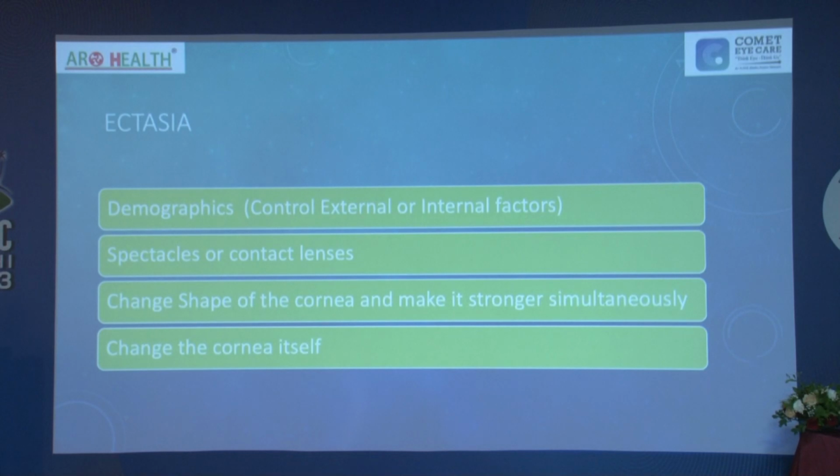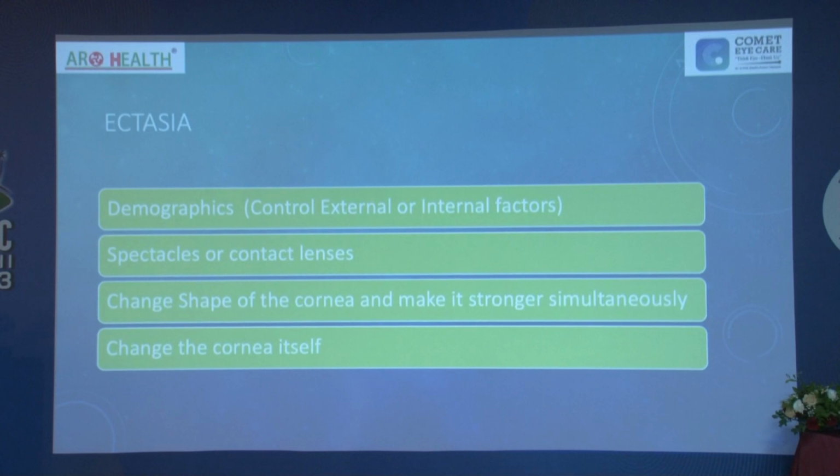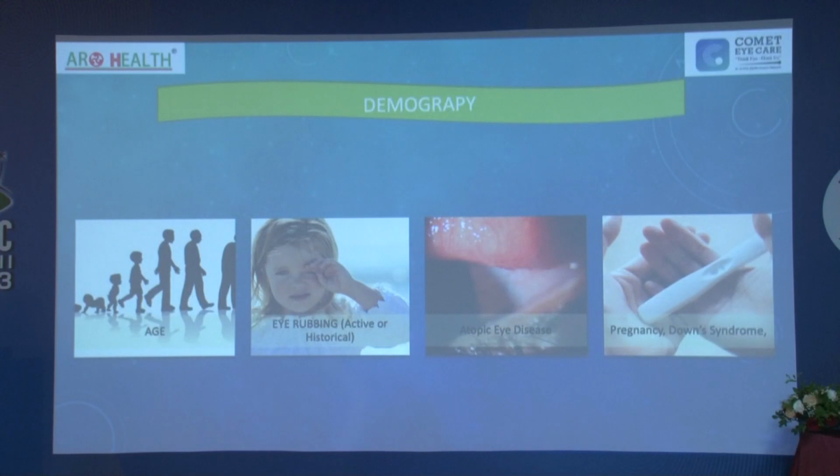Never forget, in ectasias or keratoconus, spectacles and contact lenses, you should revisit these things. These are the things which we miss in clinics. We leave these to the optometrist, but we should do these more often. You can change the shape of the cornea and do a simultaneous cross-linking. I will not be going into detail because that has been discussed earlier. And you can change the cornea itself.